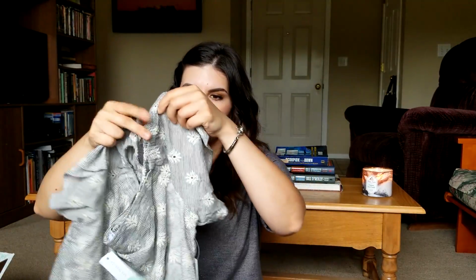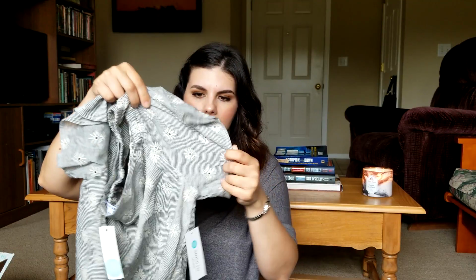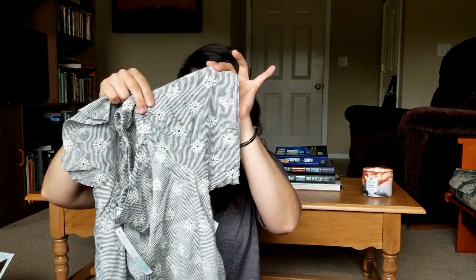That's definitely my style. But it's got these embroidered little flowers all over it with wider kind of, I don't know what these are called. Is that called cowbell style?